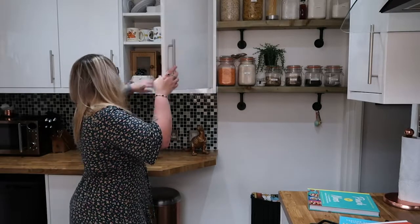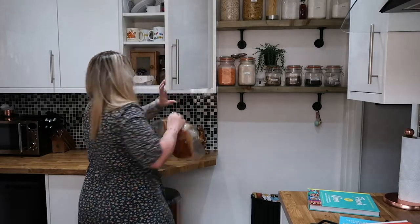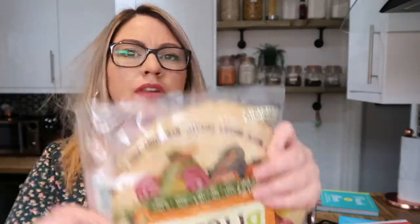Friday, I'm going to have yogurt and fruit for breakfast, and then I'm going to have a BLT wrap. I haven't tried the potato wraps that I got, these things, so I'm going to use one of them to make a BLT for lunch on Friday.